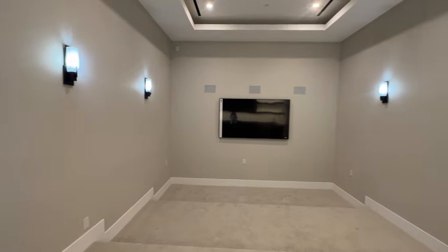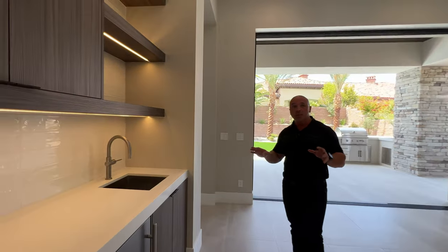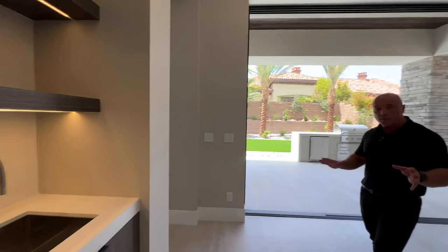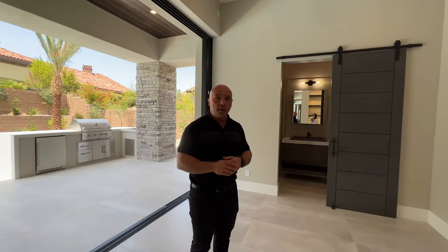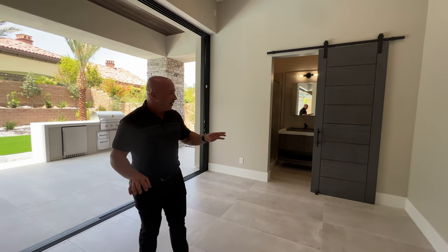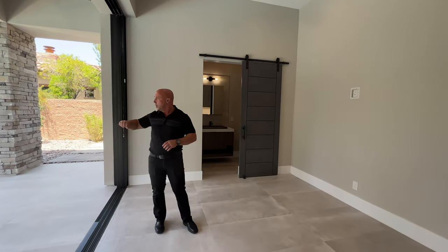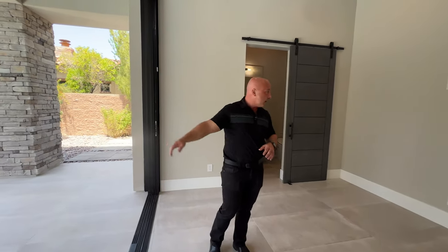So we leave the media room, and the builders actually built this as the gym, which now I'm going back and forth because this would be my cardio room, okay? So this is where I'd have my treadmill set up. Again, I could come in here, do my workouts in the morning, listen to the pool. You've got your barbecue grill and everything right outside.